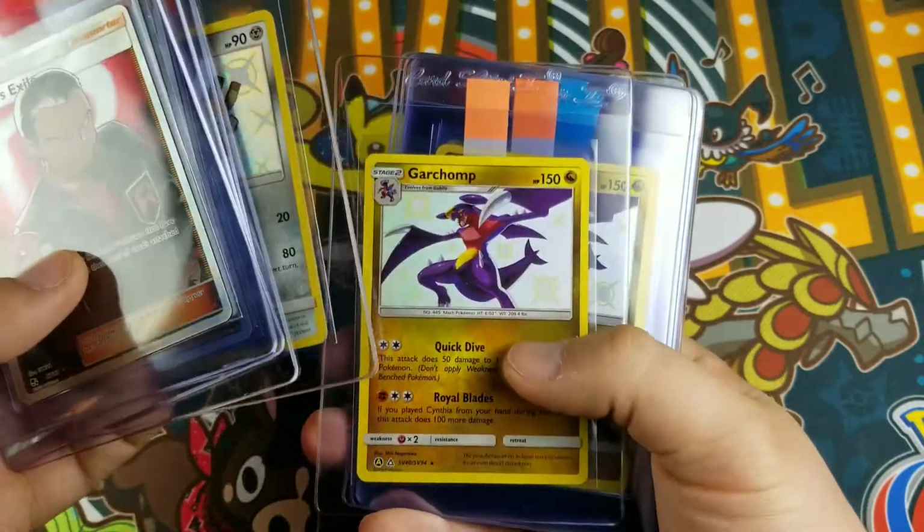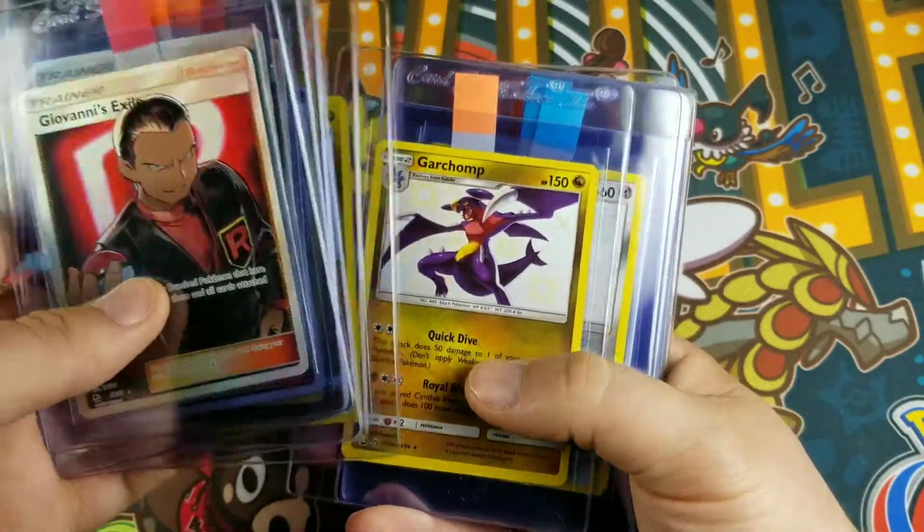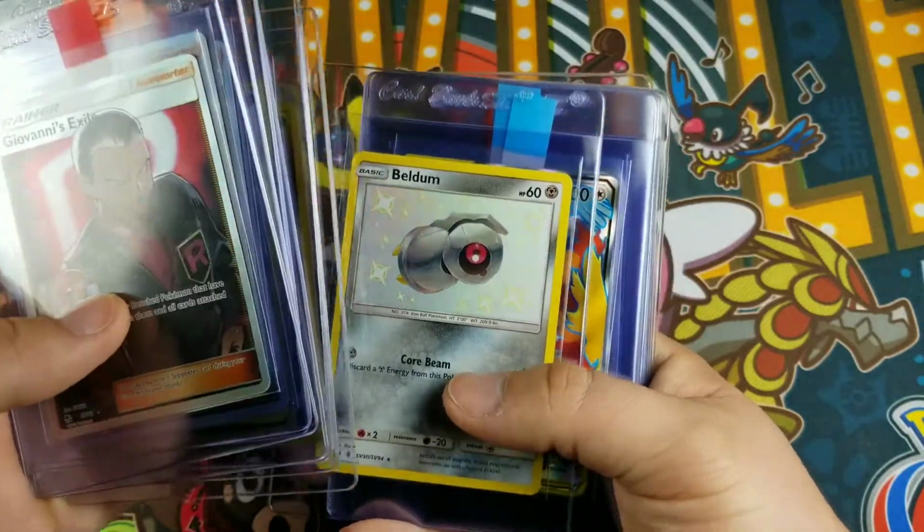Then you've got some Shiny Vault. Got a couple Garchomps there. Beldum, I think this artwork is really cool.